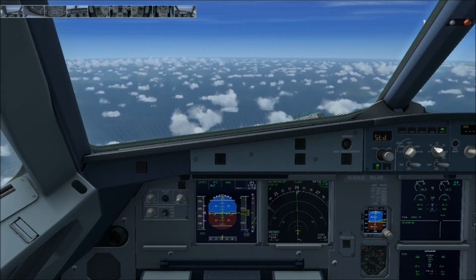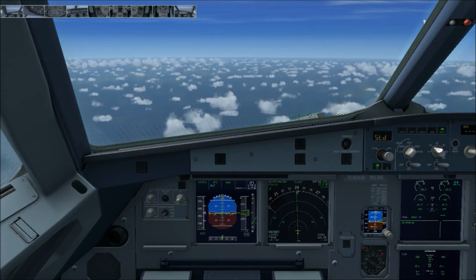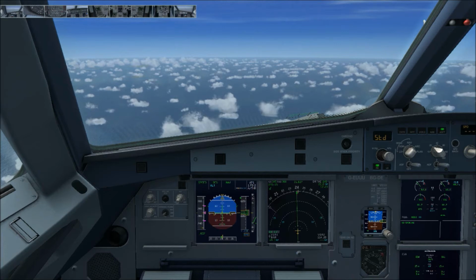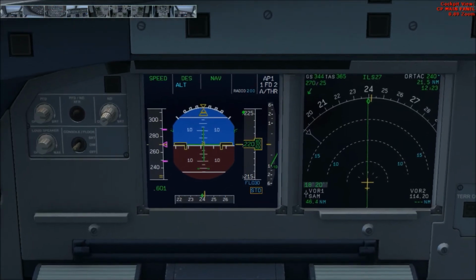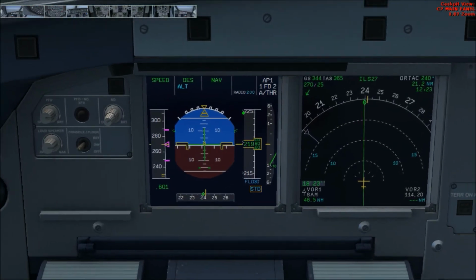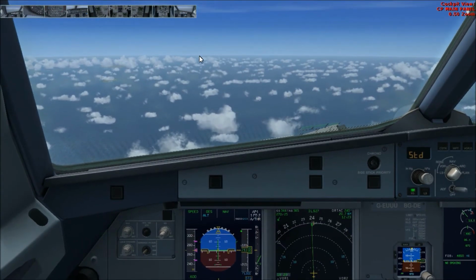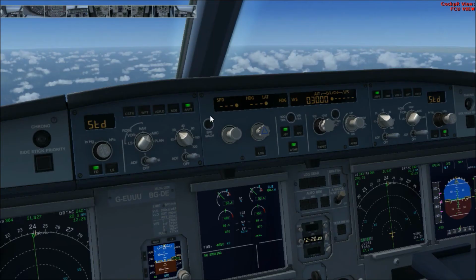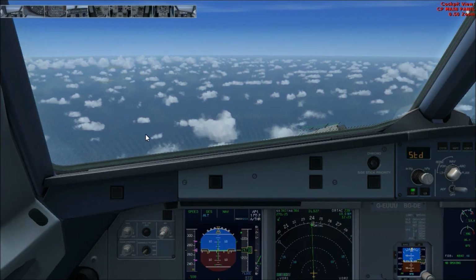So we can't see Jersey yet. It's quite a small island, in fact, so you're not going to see it until it gets quite close. Okay, so we're descending through 22,000. Yeah, we've got quite a way to go yet. Got to keep an eye on that descent rate as well. I will alter the speed once we get under 10,000.